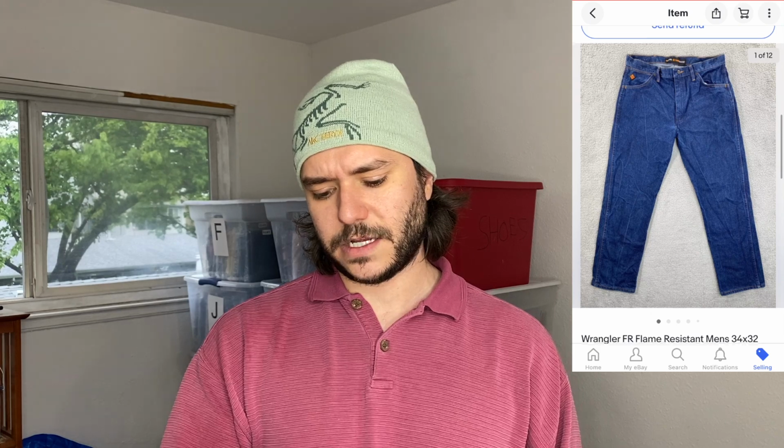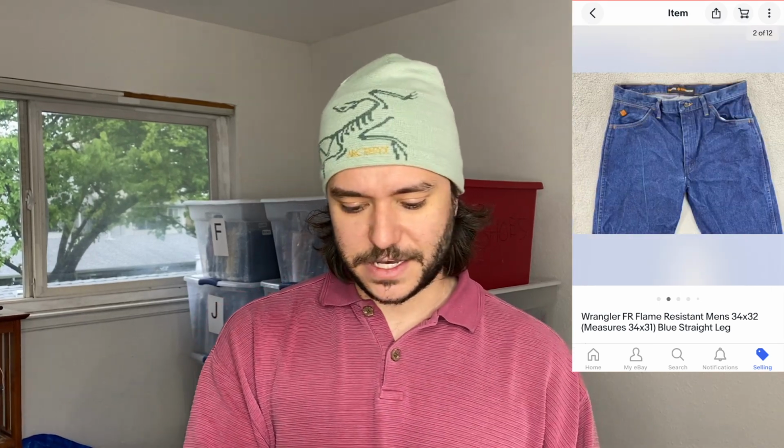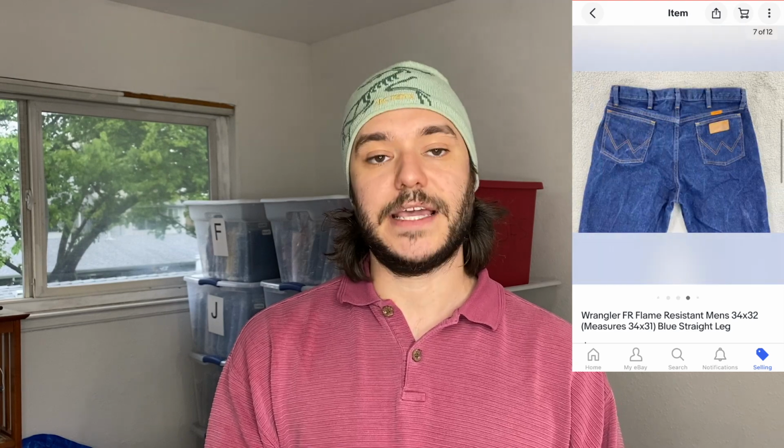So these Wrangler flame-resistant jeans, I got them over the weekend. I think you saw them in the last video. They sold between then and now. So I think I had them for like a couple days. I had them listed at like $25.88. Someone sent an offer and picked them up for $19.90 plus $8.30 shipping.